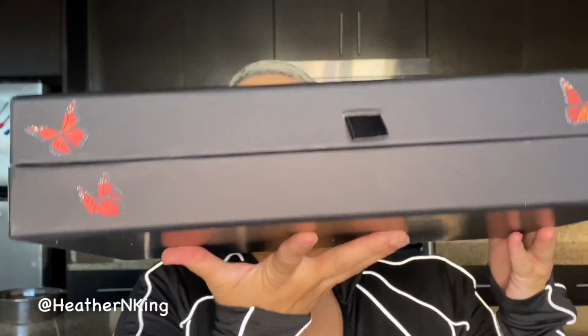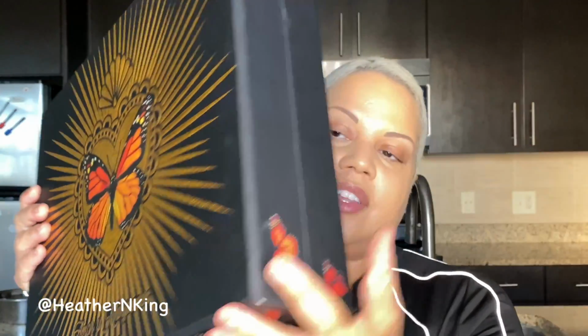This is very weighty. This is beautifully designed. It's just a satin black texture. There's butterflies all around the rim of the box. And let's just dive right into this collection. I'm just going to go ahead and set this here since it is rather large. And we'll go through everything.